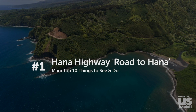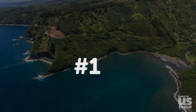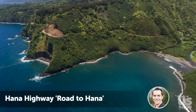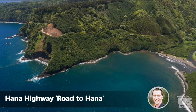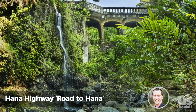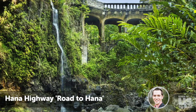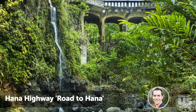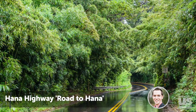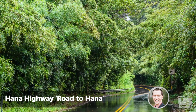Number 1. The Hana Highway, or Road to Hana. The scenic Road to Hana on Maui is the undisputed top attraction on the island. When it comes to driving the Hana Highway on Maui, it's the journey, not the destination, that is the main attraction. Although the Hana Highway is only about 52 miles, 84 kilometers from Kahului, it takes about 2.5 to 3 hours to drive straight when no stops are made on the highway, as it is winding and passes over nearly 60 bridges, many of which are only 1 lane wide. There are approximately 620 curves along the route.